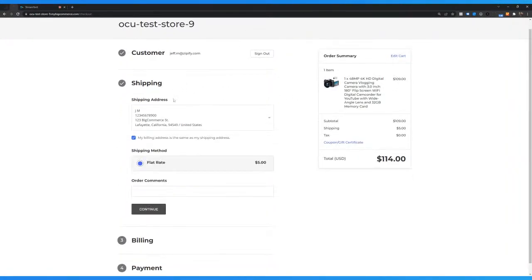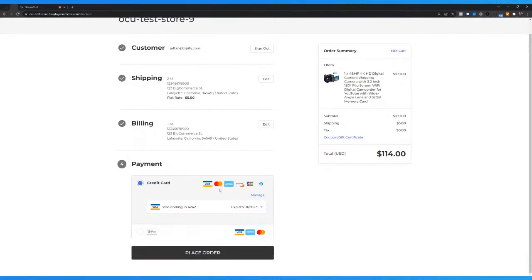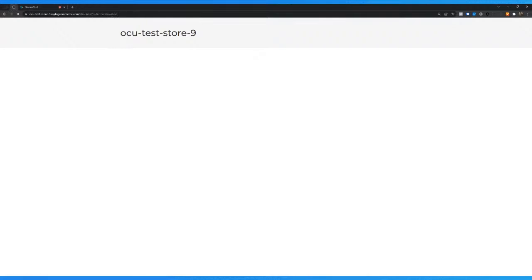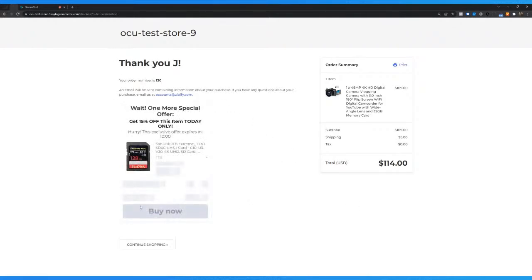All right, and I'm signed in here, so my account information is pre-filled. I'll select my shipping and continue. And here I have my saved test card. This is a test store, so I've just saved a test card to my store. I'll go ahead and use this for the order and click place order. Give it a few seconds to process, and we'll be presented with the BigCommerce thank you page. Now, in a couple seconds, there we go.